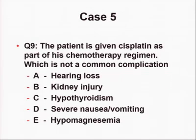Which of the following is not a common complication of cisplatin? Hearing loss, kidney injury, hypothyroidism, severe nausea and vomiting, or hypomagnesemia: what is not common?